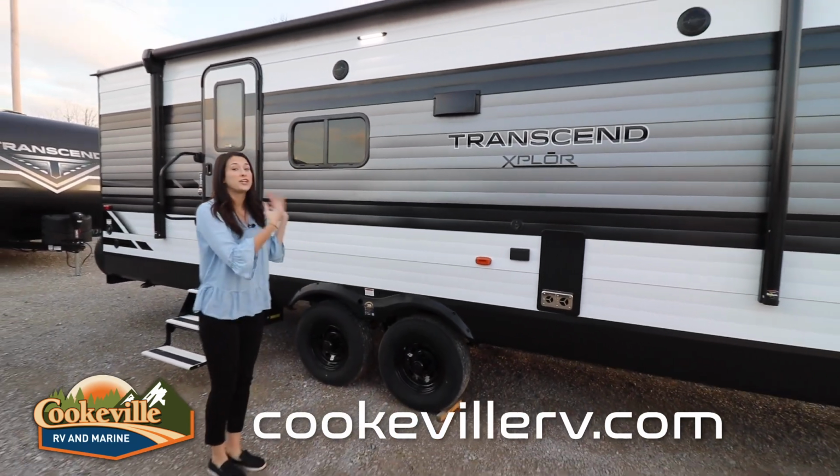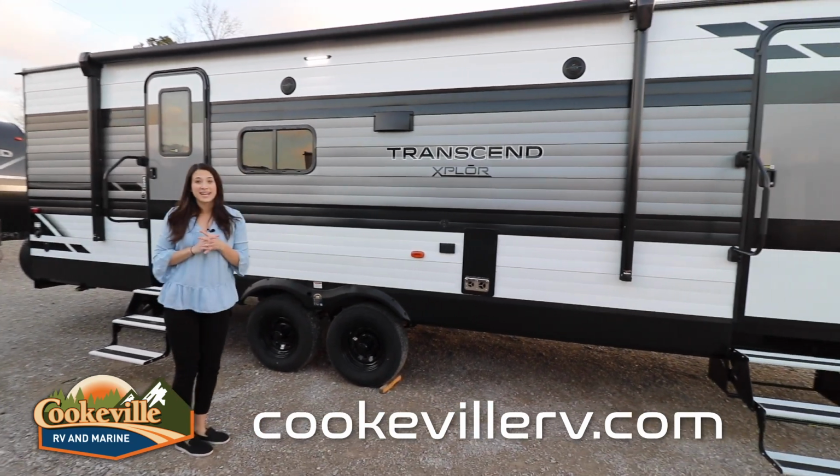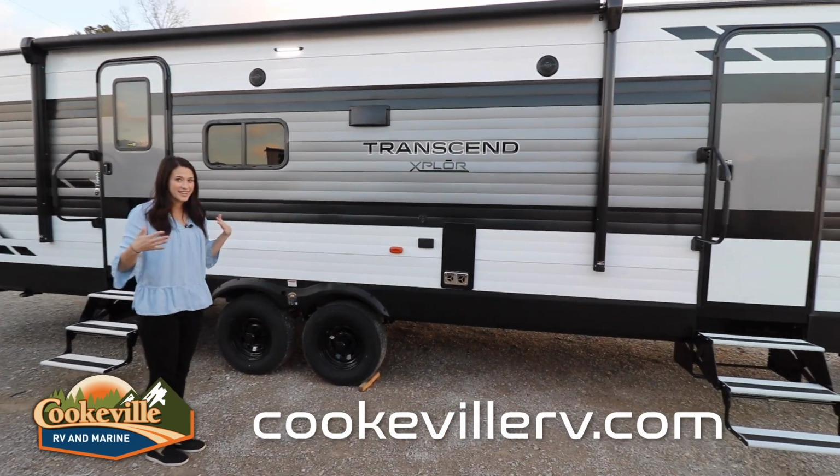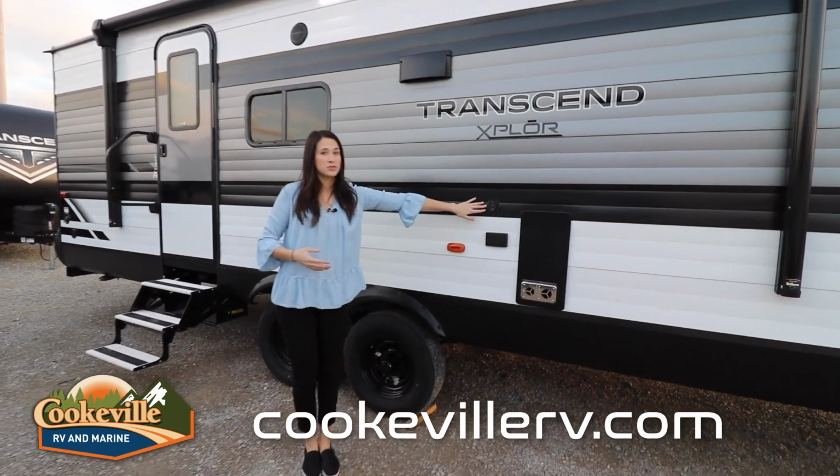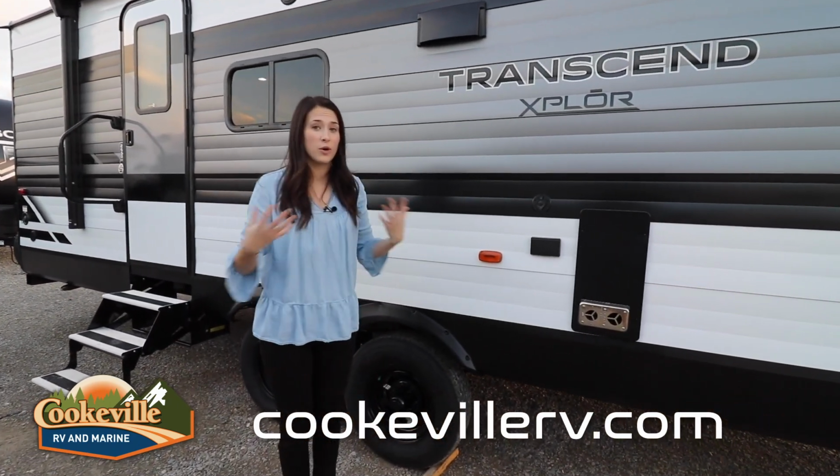This awning is huge, and they do have a nice LED light underneath it just in case you're partying in the nighttime. Outside also includes an outlet source and a cable source if you want to put a TV out here. That's always very fun.